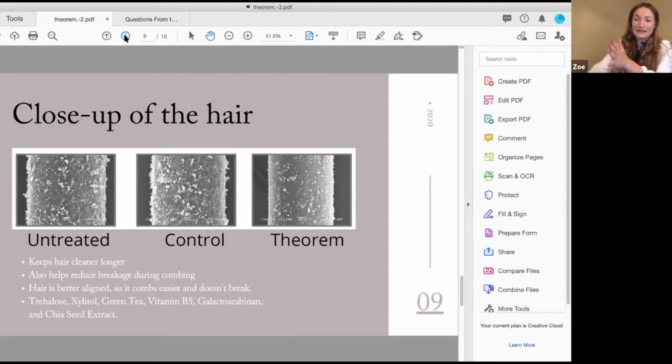And then when you add that final shield, which is the final theorem product on the right, you see how much cleaner that hair is, that this charcoal just doesn't even stick to it. It just stays clean. And I notice especially that my scalp doesn't feel as dirty after a couple days. And I'm like, oh, I think I can extend my time, which is really exciting. And that is the last detail that I wanted to mention on the differences between the formulas.